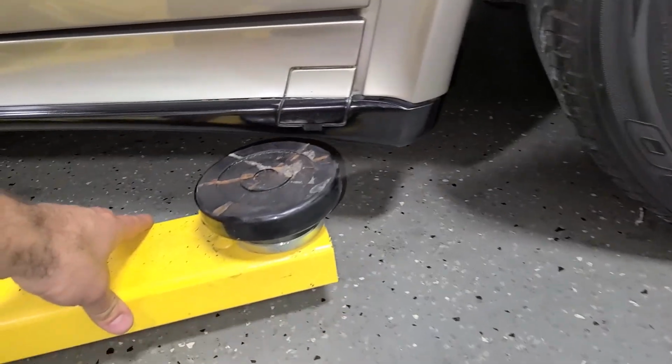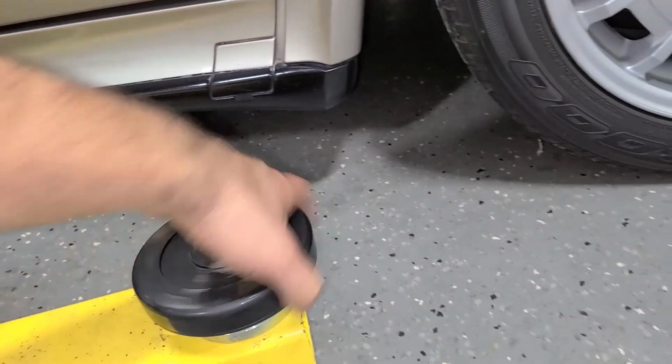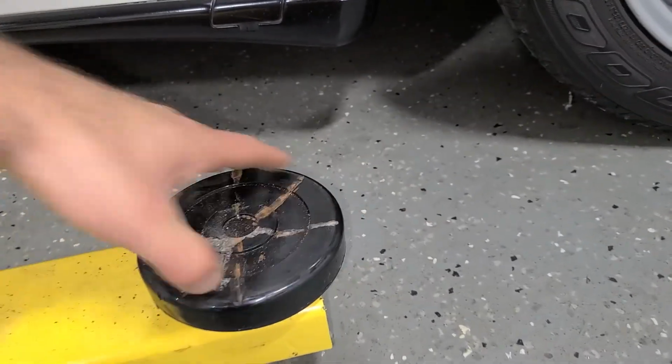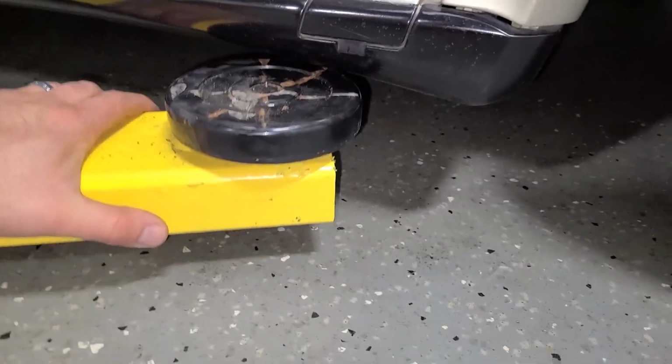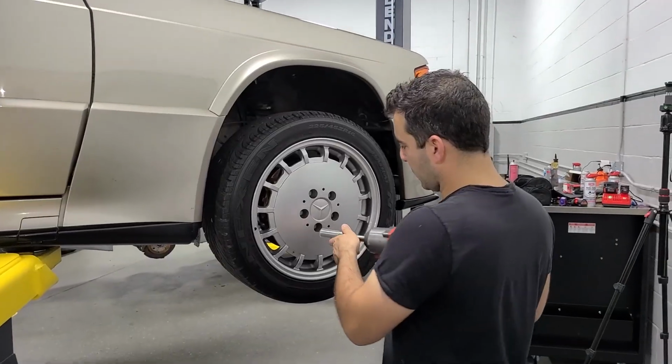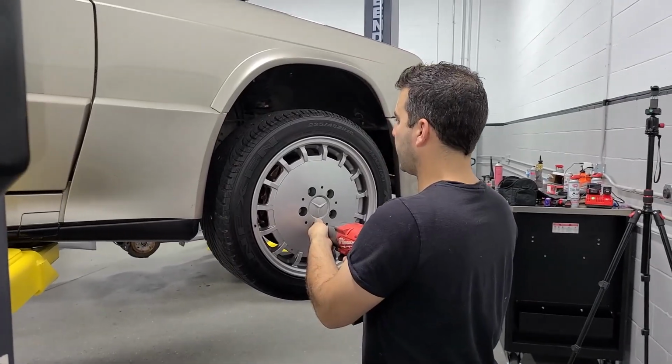All right, so this is always the fun part of lifting lowered cars. This car was low from the factory, and then the previous owner lowered it even more. So let's see. Oh, get out of here. We're just barely going to make it. Look at that. Woo! Nice. I want to start this party off by removing the wheels and checking out these brakes.